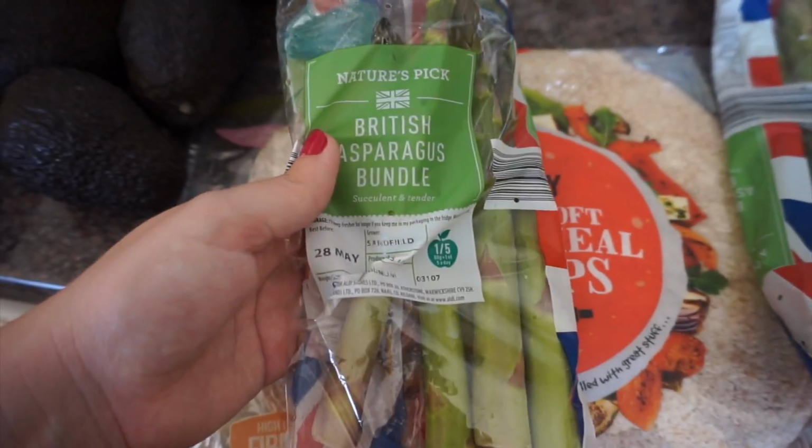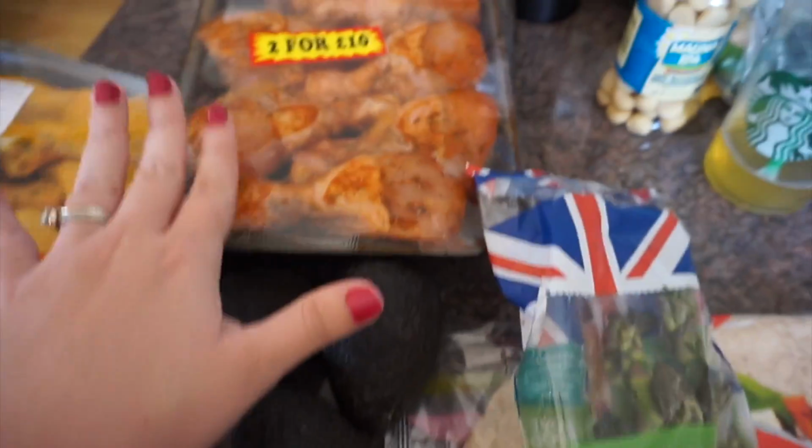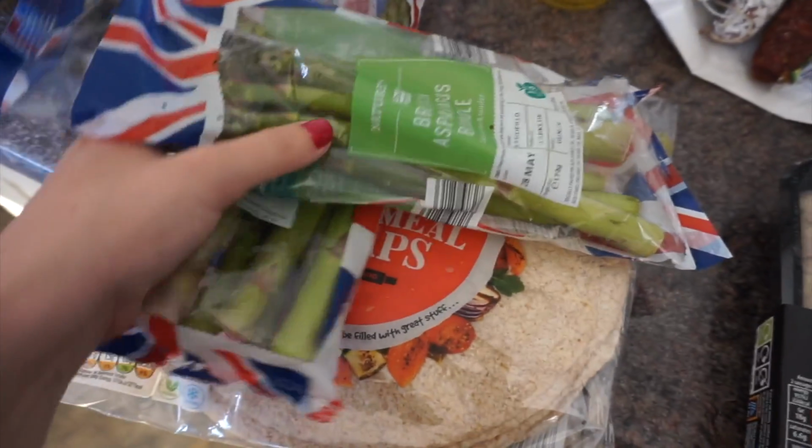I picked up some British asparagus. When CJ grills tonight, he's probably going to make me the wings, and then he'll throw some asparagus on the grill as well, which is absolutely delicious.